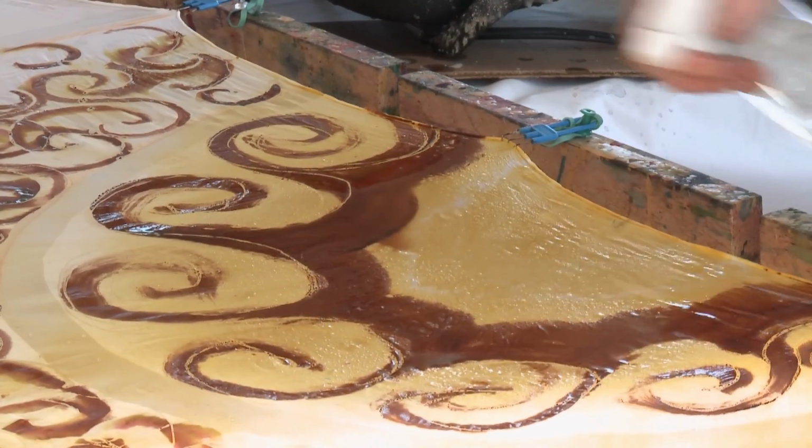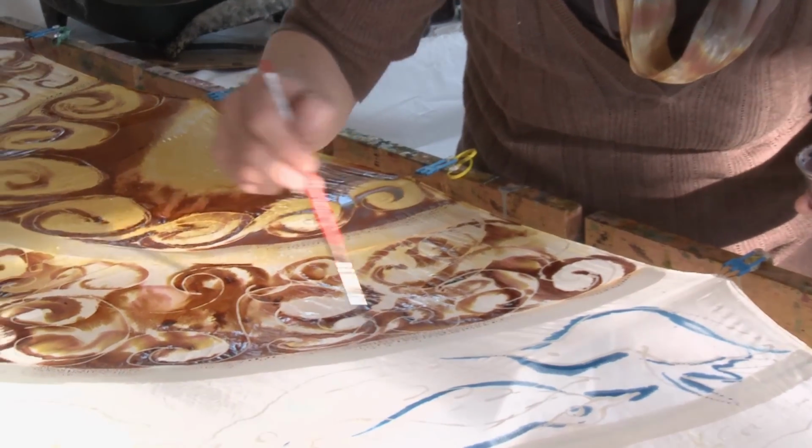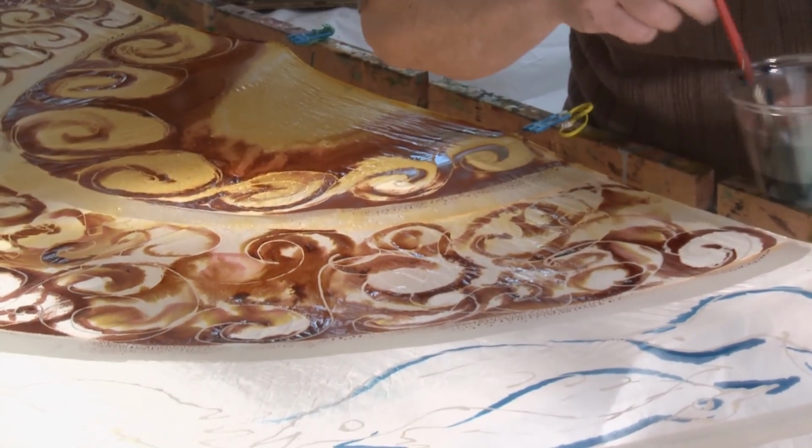I'll keep adding layers as they dry. I'll add layers of color. And then I can go back, after the dye is dry, and add more wax over top of some of these shapes. I've always enjoyed working with the figure.